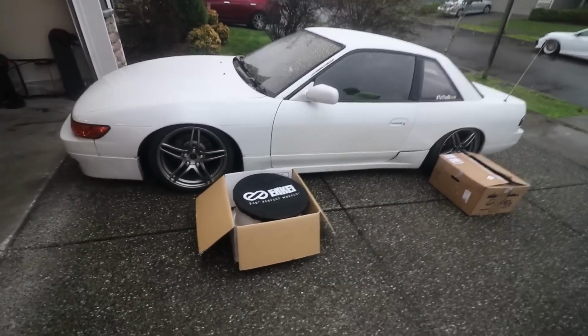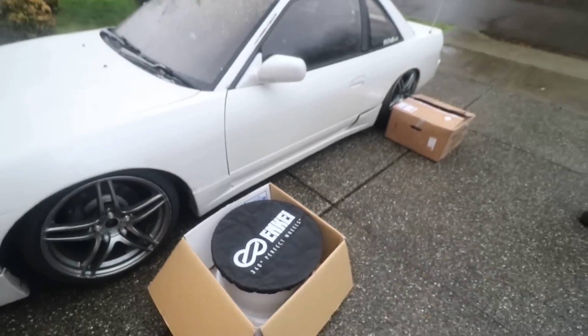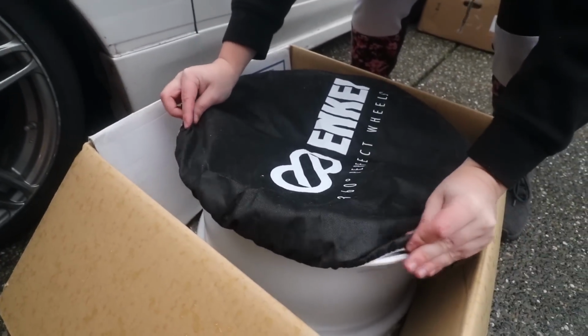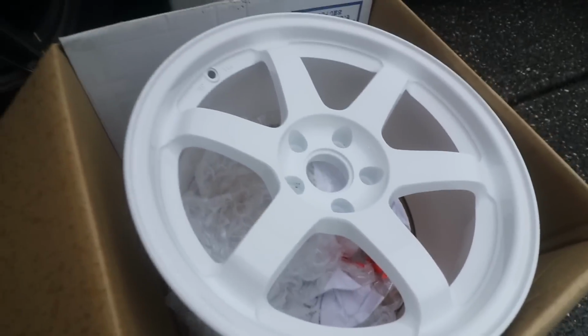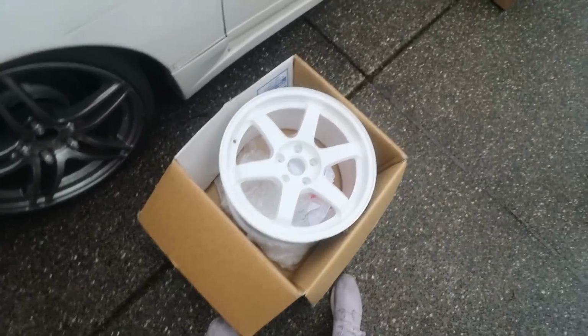So without further ado, clearly we got some Enkeys, as you guys can see. One of you guys can do the honors. Oh, what Enkeys are they gonna be? They are the Enkey TE37 OGs! Yeah, so for those of you who do not understand the sarcasm here, these are not Enkeys at all.